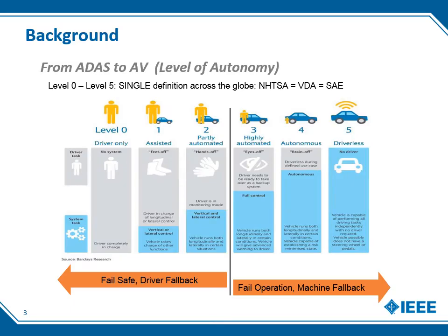Talking about the background of autonomous vehicles, the Society of Automotive Engineers, SAE, defines the level of autonomy into 6 categories or 6 levels. Level 0 represents that the driver only is in charge of controlling the vehicle. There is no assistance from the system. The system has nothing to do with the control of the vehicle here.